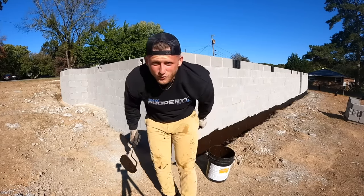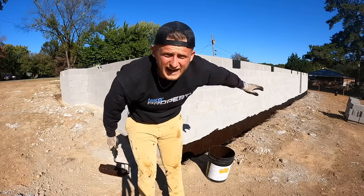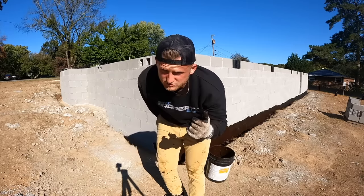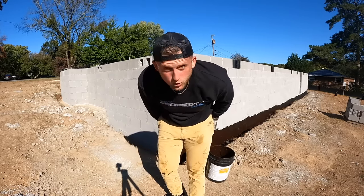All right, y'all. We're out here working, baby. A lot of progress. I got this whole back wall done. I got the entire side done over there. Now I just got to take care of this side right here, and then I'm going to get on the front as well. We'll grab some water, though. It is hot. My lower back hurts. Woo!